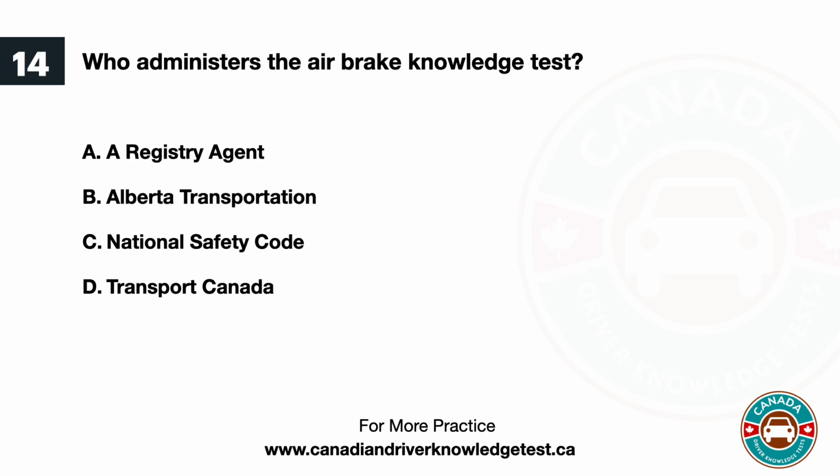Question 14. Who administers the air brake knowledge test? A. A registry agent. B. Alberta Transportation. C. National Safety Code. D. Transport Canada. The answer is A. A registry agent.